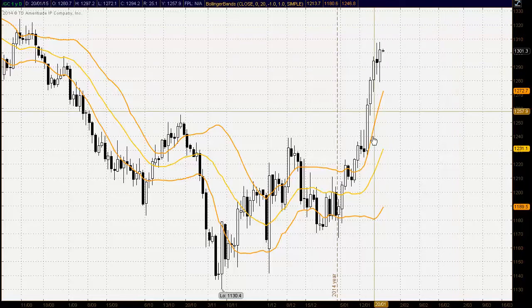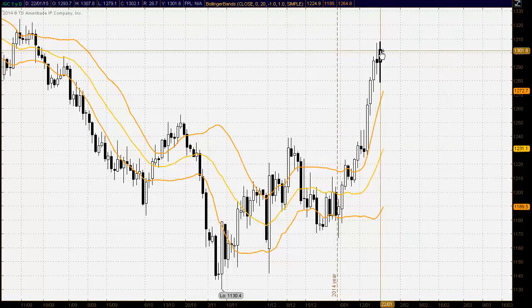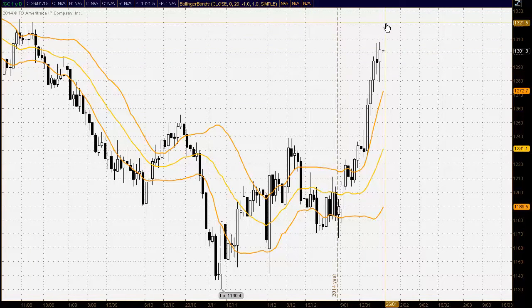Now with the market still trading up above the upper band, it suggests that we still have that very strong bullish bias in this market. And with the buyers coming back into this candle, it does suggest that there is a very good potential for the market to continue trading higher.